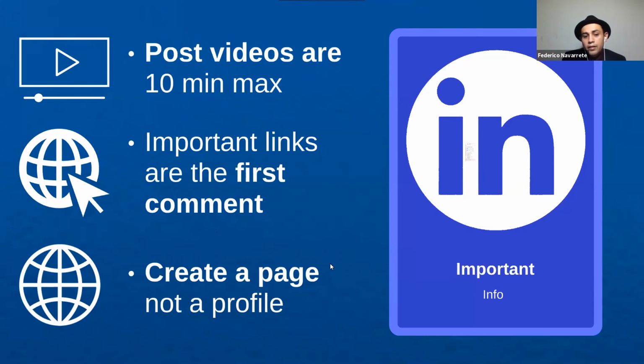And the third one, this is important: create a page, not a profile. How do you create a page?